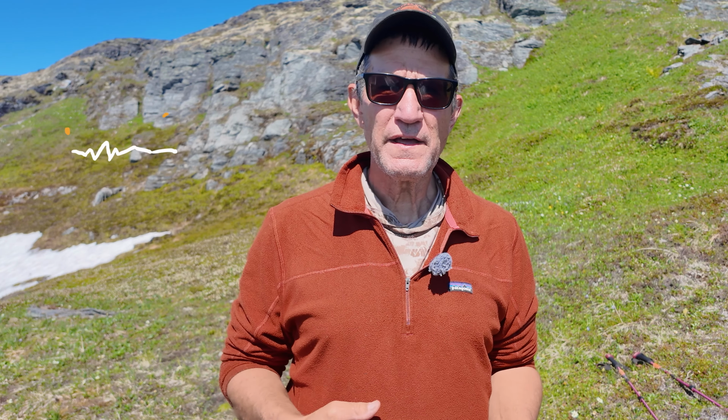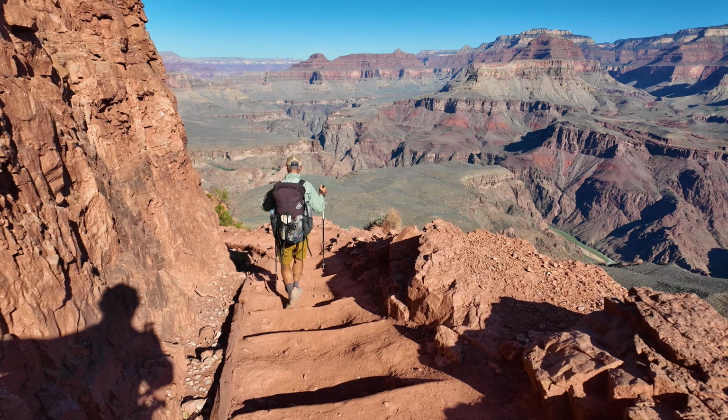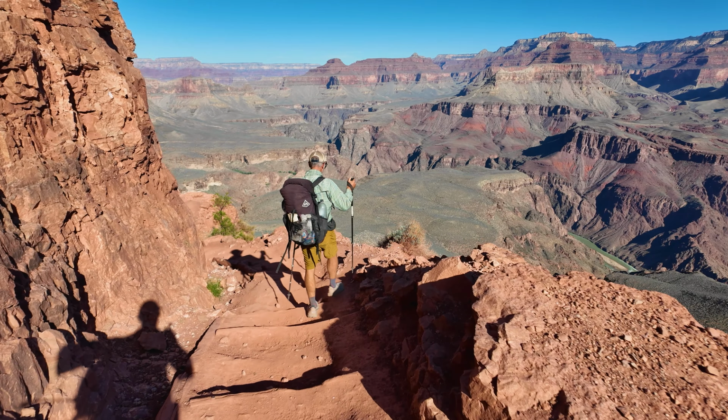Number 19, avoid overextending yourself. Overextending yourself can lead to injuries, especially if you're hiking hard at the end of the day. You're also more likely to get injured going downhill than uphill, so remember that while you're hiking.